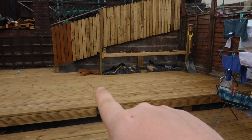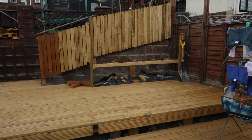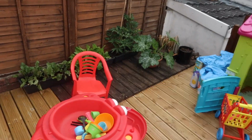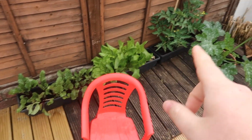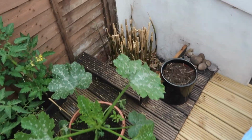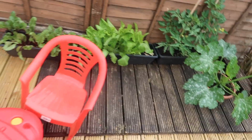And there's going to be a seat in the corner over there as well, which is going to look really nice. We're just waiting on decking to arrive at the minute. We've run out. And then by here we've got our little lettuce, tomatoes, courgettes, and beetroot, with once again some more bamboo in the corner which we're cutting away. So that's all going to be brand new as well by next week, hopefully.